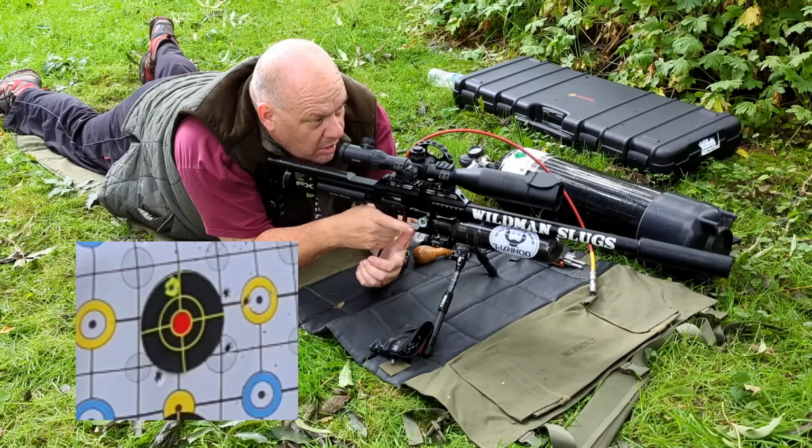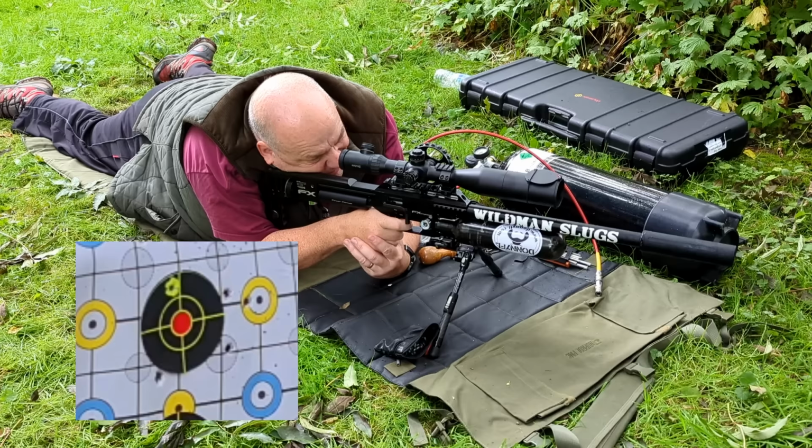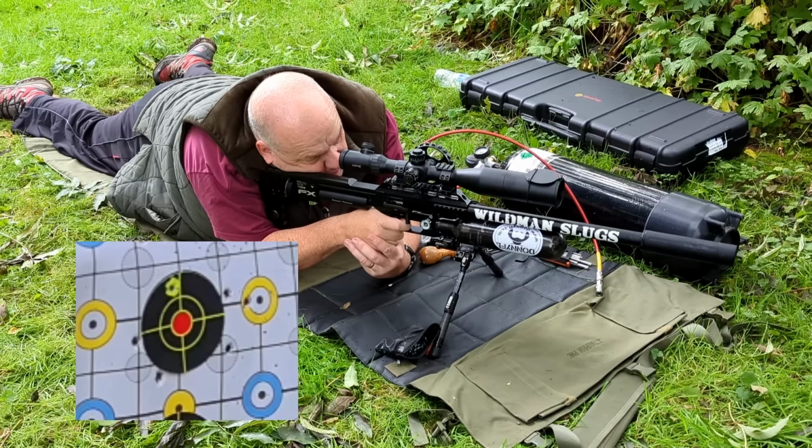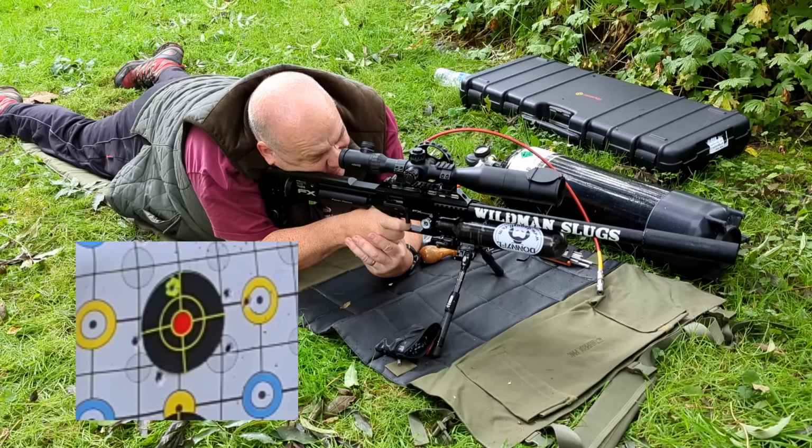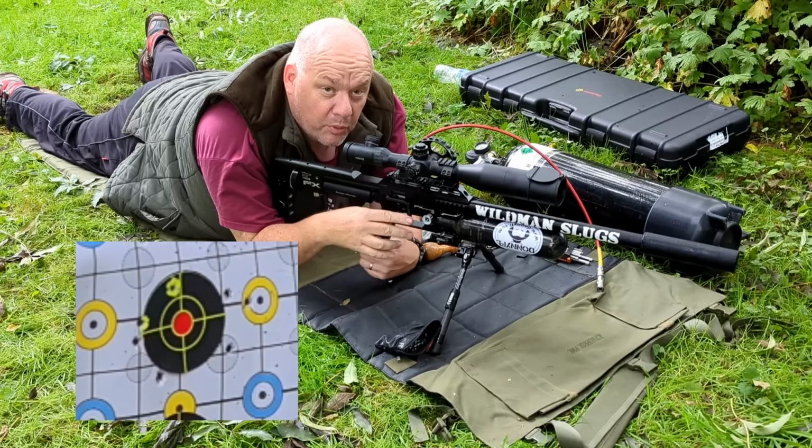Right. That's slightly high. That one didn't make it on the target. I think I'm pulling them slightly left. There's a nautical bounce and muzzle flip with this.